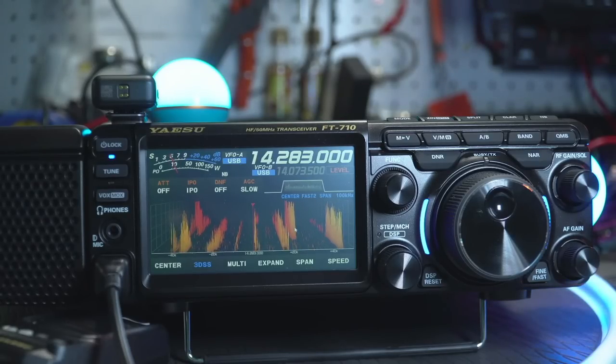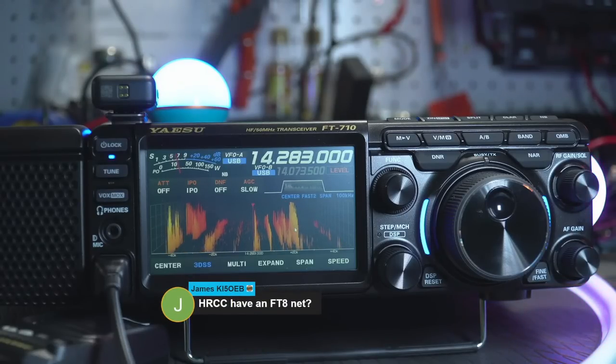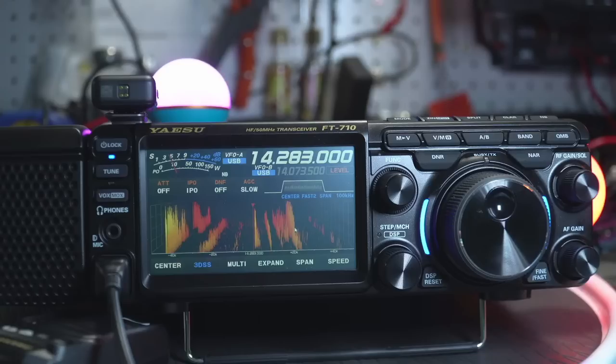We'll switch over to the HRCC net here shortly so you can get an idea of what it sounds like with some of the folks we have on the net in a more difficult band for me to hear. 20 meters is my good band, probably one of my best bands. 40 meters, though, not the best, so we'll go into a contested environment to listen a bit. The HRCC FT8 net is every Saturday during the after chat.